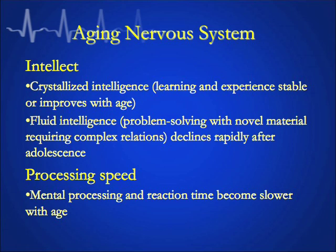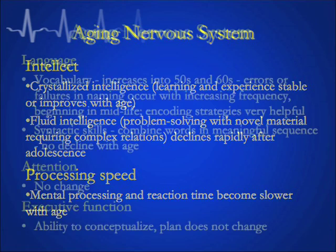It also just takes older people a lot longer to do things. They can learn the same things as younger individuals, but it takes them longer. So you have to really give them time to learn things. They can't learn as fast as younger individuals do. Processing speed, reaction time and mental processing time do become slower with age. That means we need to spend a little more time with our patients. You can't quickly tell them things and think that it registered with them.